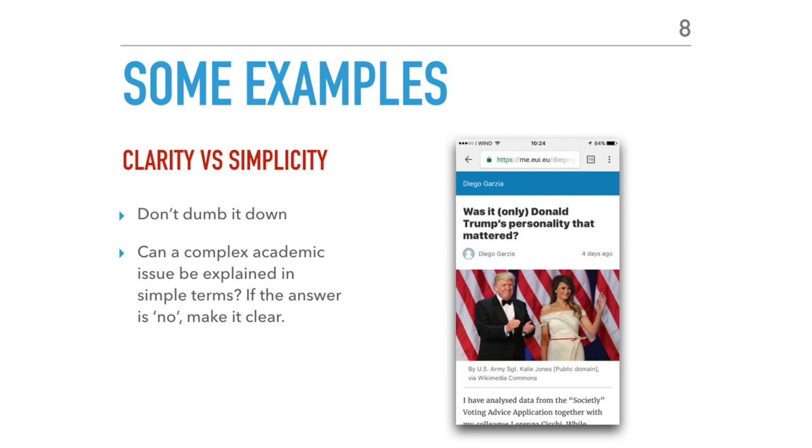In my opinion and my experience, there is a difference between simplicity and clarity. You should not dumb it down and make it simple, but you should try to make it clear. Because on that platform, this is a blog post that is read with Google AMP. On that platform, you will not find academics or researchers. You'll find just a non-specialist audience, and you need to be clear with them. Otherwise, you'll miss your goal, which is to talk to a different kind of audience.